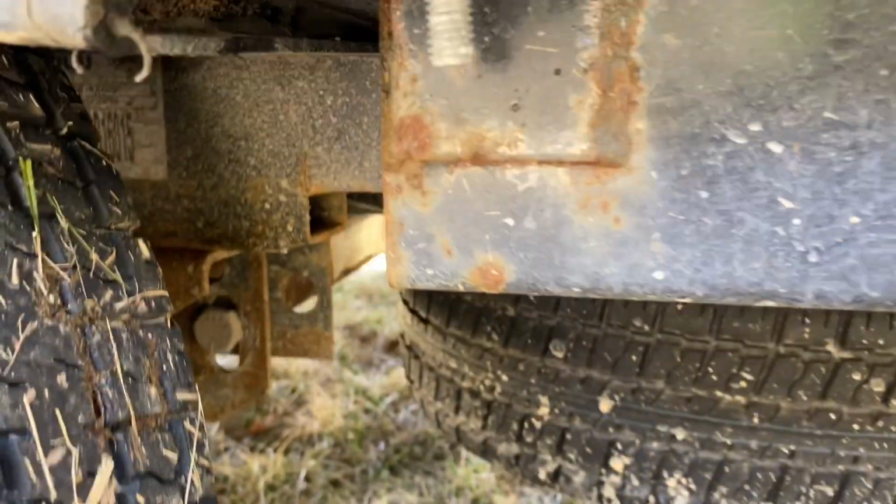There is some rust on the outside of the frame, the feet, a couple areas, so that's going to have to get tended to. I'll put some new rust proofer on, some new paint, whatever I need to do. At this point, it's only cosmetic. There's nothing serious going on with the frame or any of the metal parts.